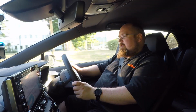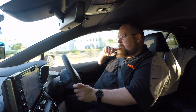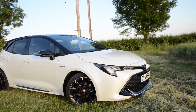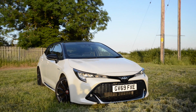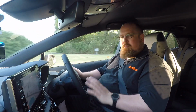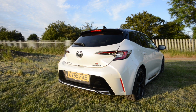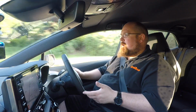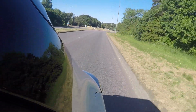GR Sport. Well, to answer the questions I asked at the beginning of the review, have Toyota finally created a Corolla that you'll want to buy, not just using your head, but also tugs at the heartstrings as well? And the answer is yes. They've got the looks spot on. I think this is arguably one of the best looking cars in its class. And I also think as well, because of that, you'll be intrigued, you'll want to go and have a test drive in the new Corolla.